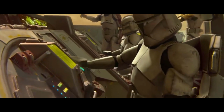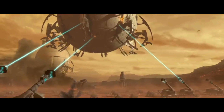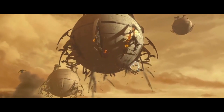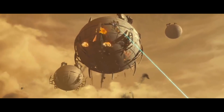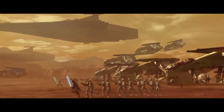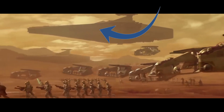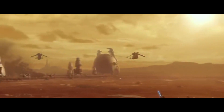This is the SPHA-T variant, also known as the self-propelled heavy artillery turbolaser. It was developed by Rothana Heavy Engineering, which, if you don't know, were the producers of pretty much every Republic vehicle or ship shown in the Battle of Geonosis, including the Acclamator assault ship, the LAAT, and the ATTE. This is actually known as the largest ground-based weapon used by the Grand Army of the Republic.